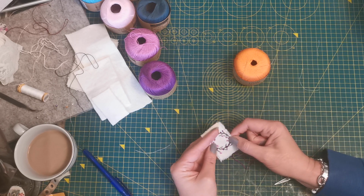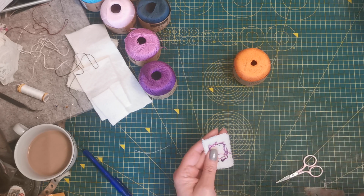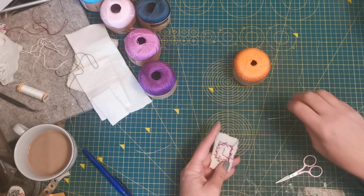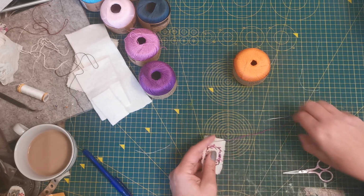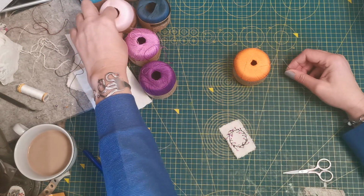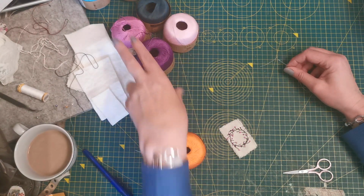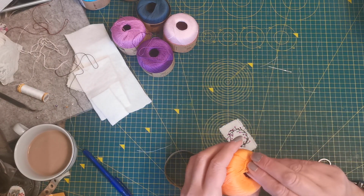There you go, so we've now gone all the way round with our purple. I'm just realising there's another pink here, isn't there? I wonder if it would be better with another pink. No. Stick with your plan, Claire. Do that lovely bright orange.